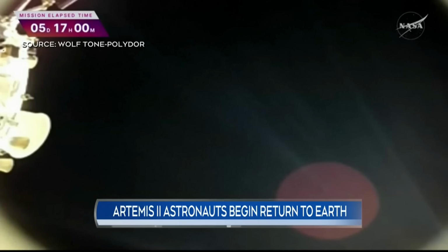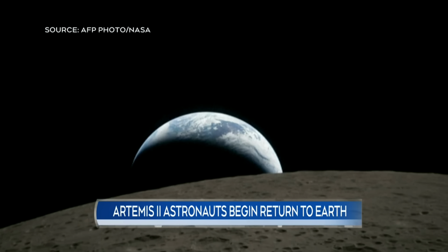Canadian Jeremy Hansen and his Artemis II crewmates are heading home. Their Orion spacecraft exited the lunar sphere of influence this afternoon, leaving the moon's gravitational pull behind. The astronauts were awoken at 11:35 this morning when Mission Control played Tokyo Drifting by Denzel Curry and Glass Animals.